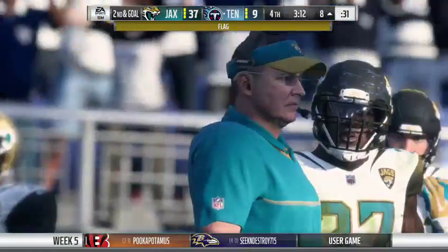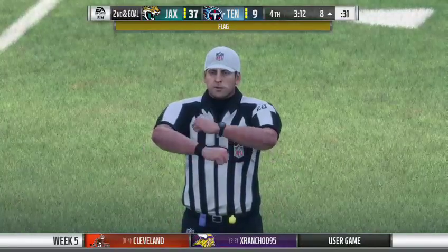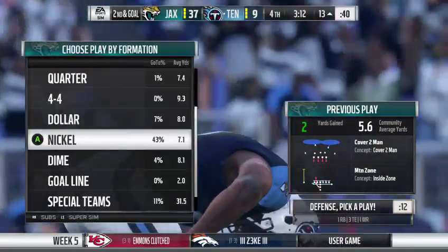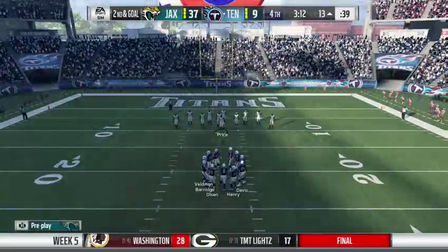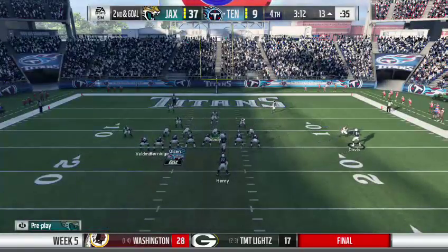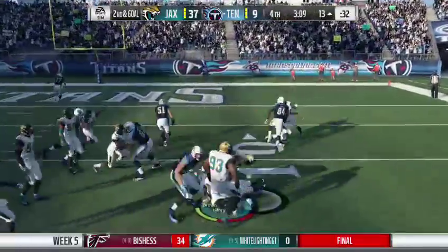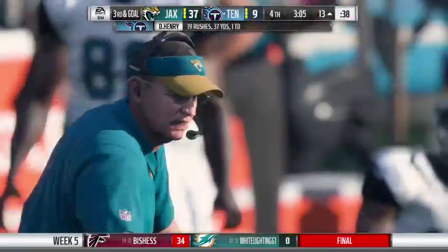And here is motion again, and that's going to be 2 in a row. False start, offense. So that'll back him up 5. After the penalty, it's Henry, looking for a crease, can't find one. Stopped at the line of scrimmage.